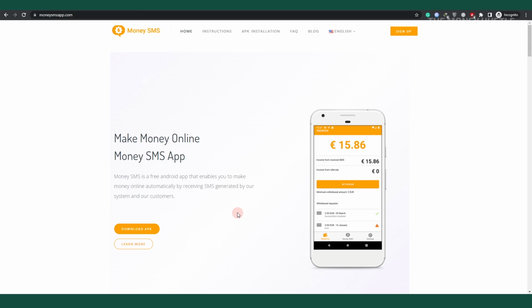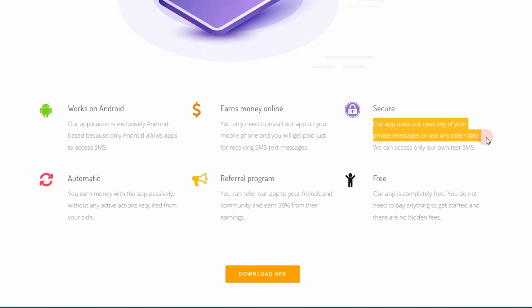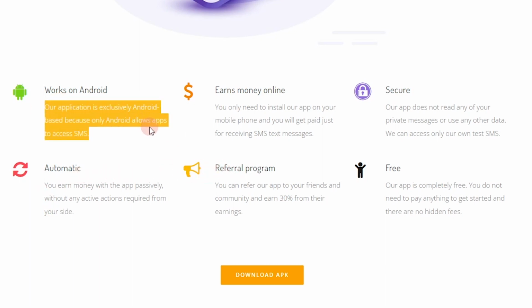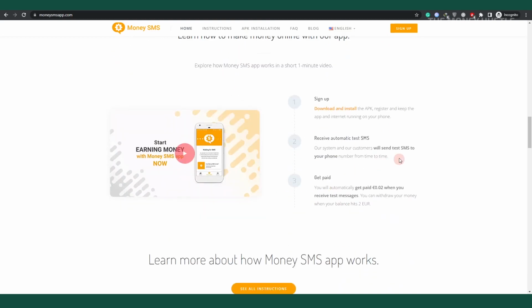This is a really safe app and you don't even have to read it. Your data won't be taken away and nobody will spy on you or access any of your confidential personal information. You can easily make money from that and they won't do anything shady with your phone. I should note that this particular software is only available to Android users. But don't worry if you have an iOS device. I've saved the best for last for you. Money SMS app is automatic. You make money with it passively without having to take any active actions on your part.